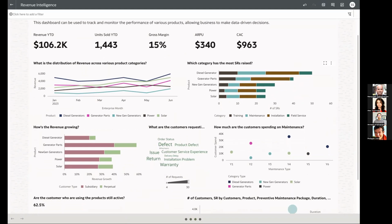And one of the things I see here is, for example, that the diesel generator is the one that is causing the most churn, but I'm also able to see as a revenue officer that the number of service requests on the diesel generator is growing more than the others. Assuming this is a simplified view of just 5 products that you're selling. You can also have filters and things like that.